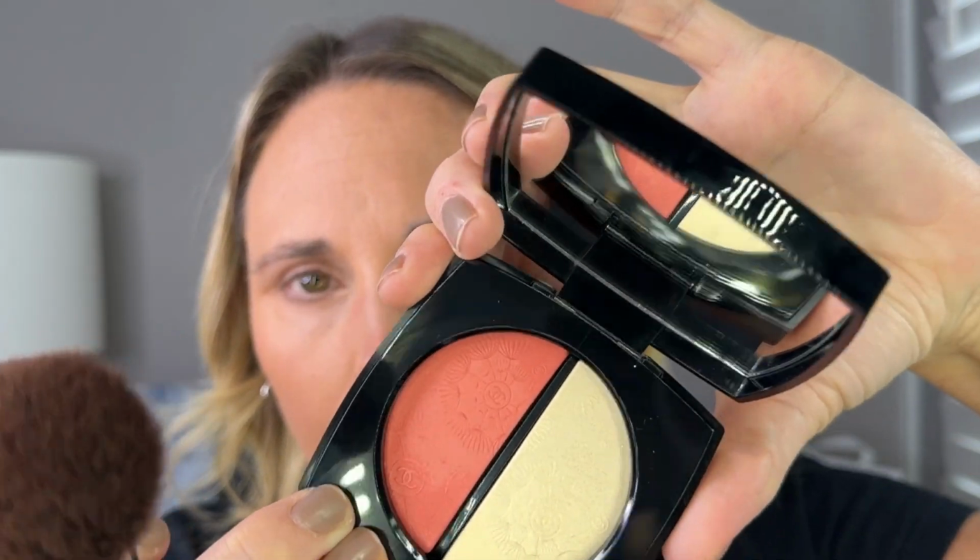I do have my complexion products down already. They are all Chanel products. I will link them down below. So I'm going to take a clean brush and I'm going to go into the coral shade. Let's see how this applies. Now I do have a little bit of bronzer on, but not a lot, and I don't have any cream blush on.